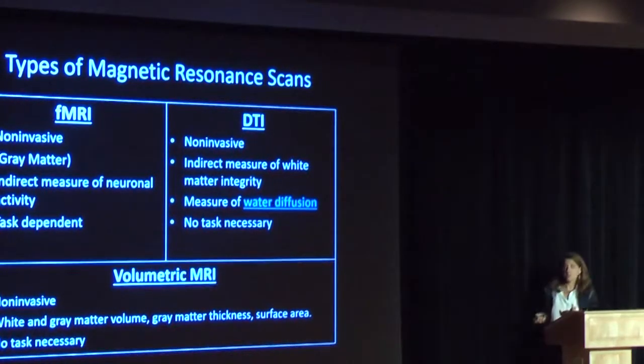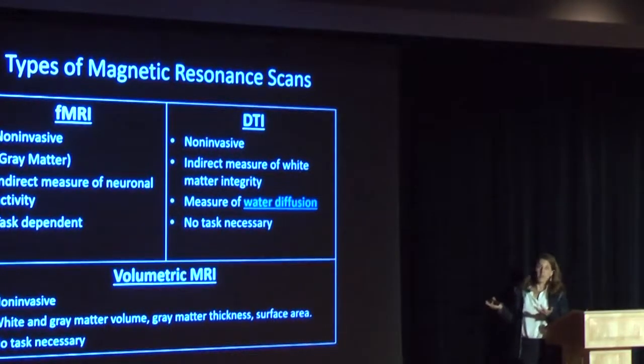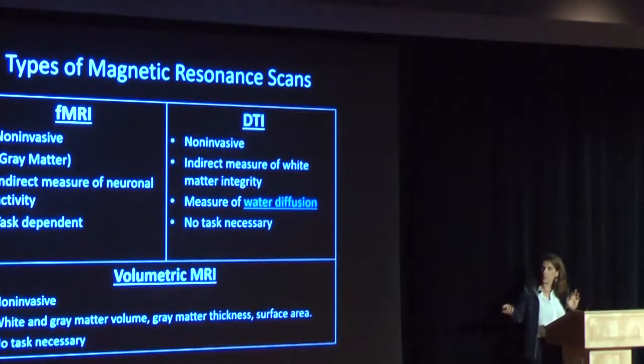Most of what I'm going to be showing you today is functional MRI. There's some volumetric MRI that I'm going to be showing you as well.